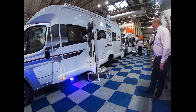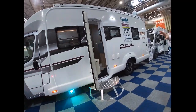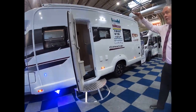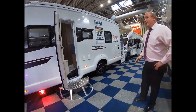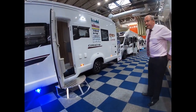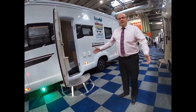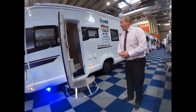Okay, moving down the hall now. This is the 694 Corniche. This particular vehicle is set as a 4-berth, so we don't have the drop-down bed at the front or the extra 5th seat belts. This has been a really good seller for us because it's only 7.4. All of the vehicles within the range are standard on 3.5 tons.